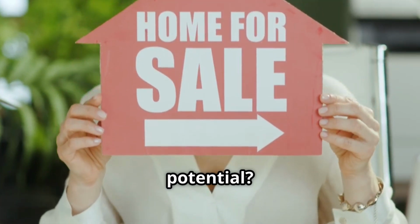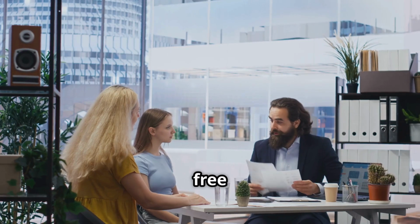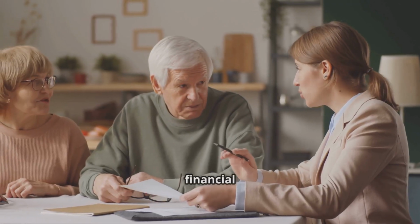Ready to unlock your home's potential? Check your home equity today. It's free and easy. Contact us for a free consultation. We're here to help you make smart financial decisions.